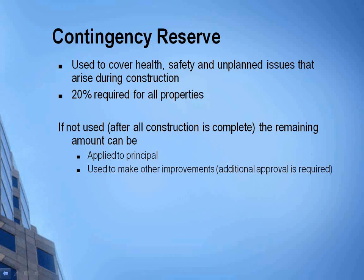If the full 20% contingency is not used after all the construction has been completed, the remaining amount of the contingency can be applied to principal reduction or used to make other improvements on the property. If you're requesting additional improvements to be made, additional approval is required for all additional improvements.